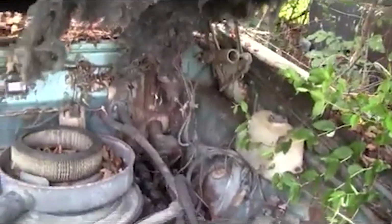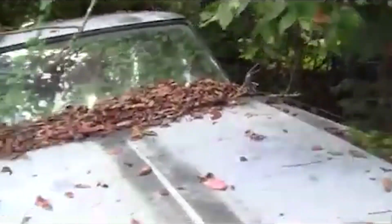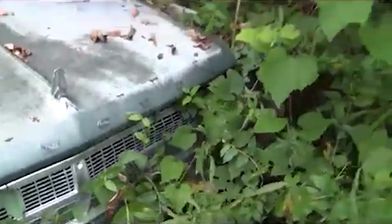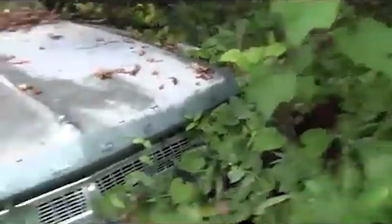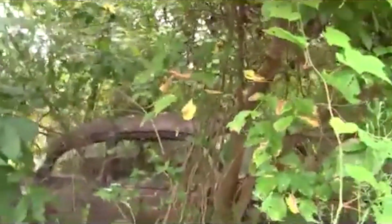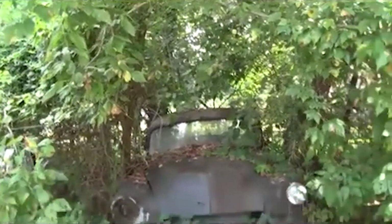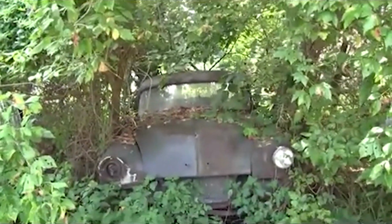So, this is nice parts to pick off of this thing. It doesn't look that rotten, but like I said, it is a four-door. There's a lot of nice stuff. Nice grill, bumpers. Headlight trim. And next to it, 53 or 54 Chevrolet two-door post. It's hard to tell what's good on it. I can't get that close.